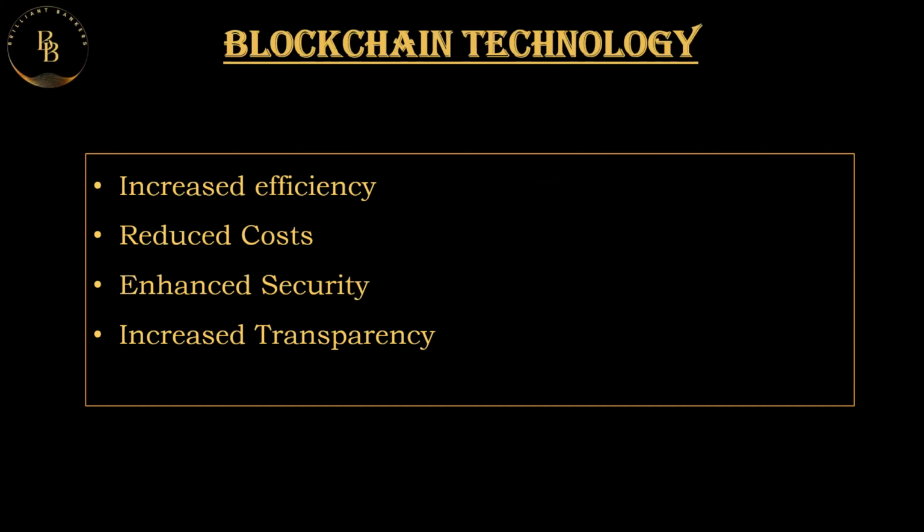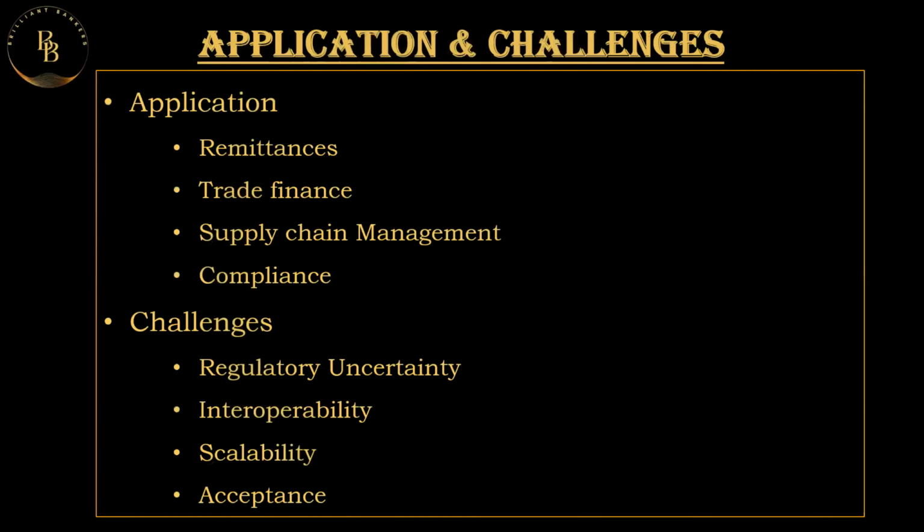Reduced costs. Blockchain can eliminate the need for intermediaries, such as correspondent banks, which can significantly reduce the cost of cross border payments. So, automatically, the costs are reduced. Enhanced security. Blockchain is a highly secure technology that is resistant to fraud and cyber attacks, due to which the cash is safe. And increased transparency. Blockchain provides a transparent record of all transactions, which can help to improve trust and confidence in the international banking system. What are the applications and challenges of blockchain technology?